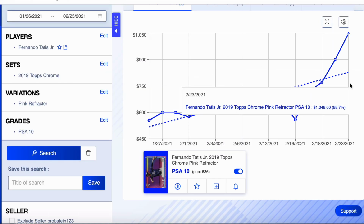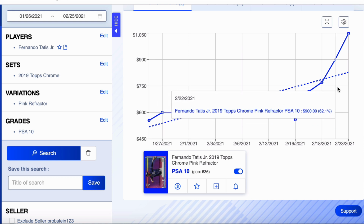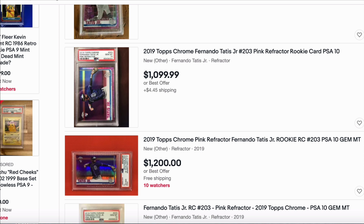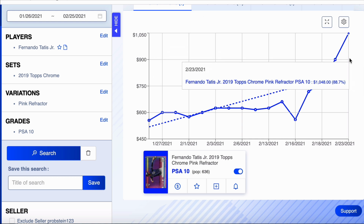It's just had such a spike up. Gosh, boy, it just keeps going up too. I don't think I'd be buying it right here. I think it's gonna come down some. As much as I like Tatis, I think I'd just be holding this one. I don't think I'd be buying it. Since it's gone up so much so fast, I think there's going to be a little bit of a correction to bring it back down to under 1,000. Although 1,099, well, that would be the biggest sale, I guess. But the or best offer guy would probably take under 1,000.